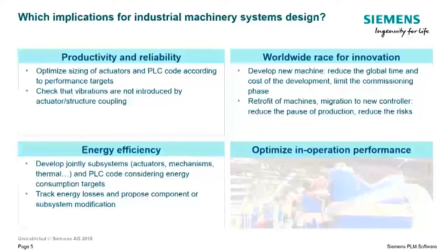Concerning energy efficiency, it's important to understand now that energy consumption can be a differentiator from one machine to another one, and from one machine provider to another one. So understanding the energy flow in the machine in order to identify and minimize power losses in the system is very important. A number of subsystem options have to be tested for each one of the machine's functions. This has to be done to compare their efficiency at system and component level, and doing this without simulation is much more complex and much more time consuming.